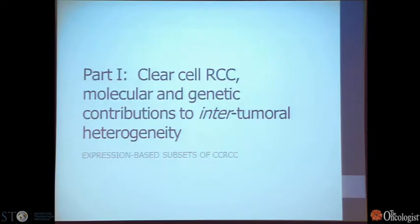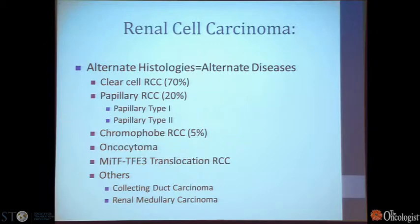So with that, I'll talk about various molecular probes that we use to understand some of the diversity or the heterogeneity across the clear cell renal cell carcinoma spectrum. So before I really dive into clear cell renal cell carcinoma, I do have to point out that there are other histologies of this tumor as well. So when we say kidney cancer, we're talking about a big spectrum. Clear cell renal cell carcinoma is tied very closely to von Hippel-Lindau disease and loss of 3p, and it's about 70% of all the cases that we encounter of tumors in the kidney.